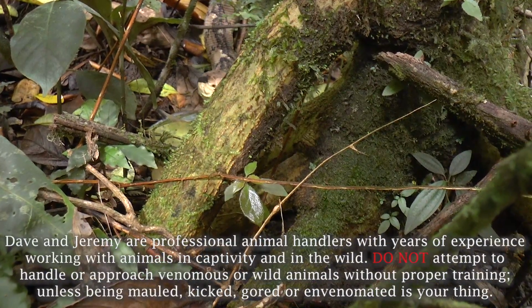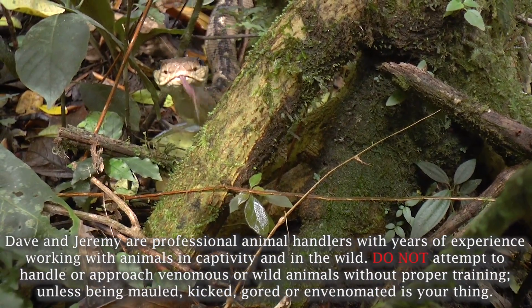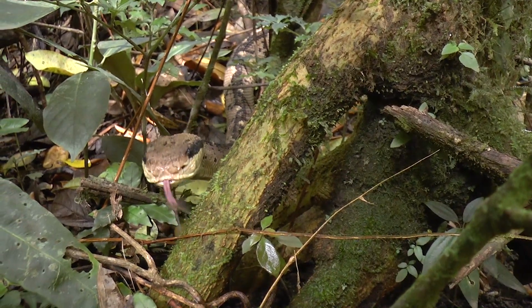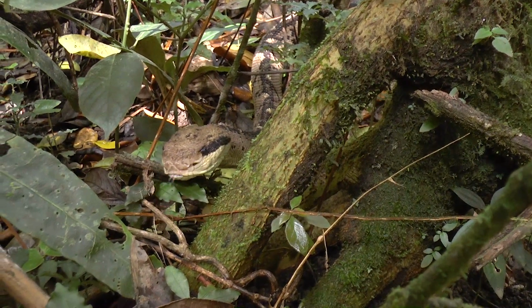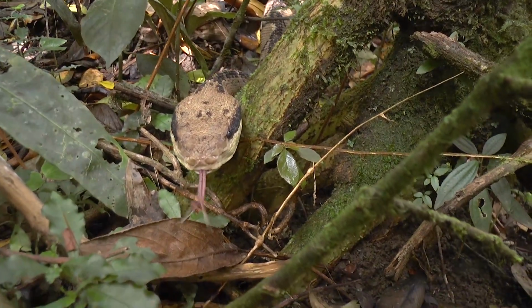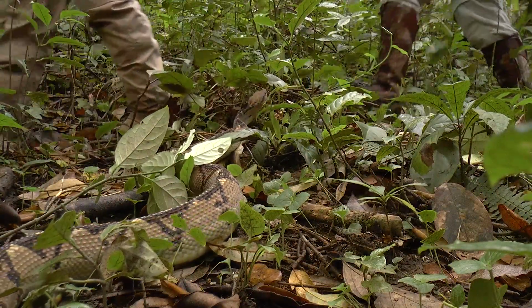There are 137 species of snakes in Costa Rica, and we're about to travel 3,500 miles to the heart of the tropical rainforest, determined to film one of the largest and deadliest venomous snakes in the Americas, the iconic Bushmaster. Nature in your face!